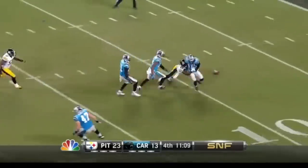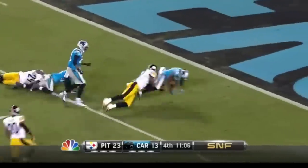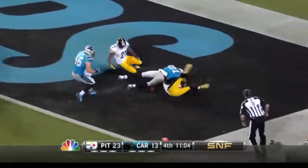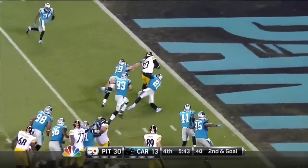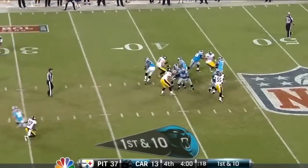Steelers, chase lead cut down to 10. But Billy Brown, what are you doing? Oh. Dropped it twice. Oh, Billy. Robert Golden recovered. So four flashes, but they can't put it together back to back.